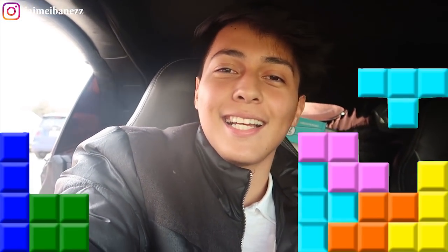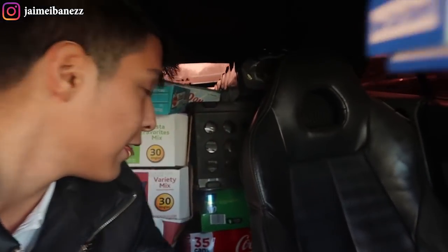By the way, last night when I was putting all these snacks and chips in my back seat, I was literally playing Tetris with them. I thought someone was gonna be coming with me today, so I didn't put anything in the front seat, but they couldn't come, so I just left everything in the back seat, and now it's gonna be a struggle taking everything out.